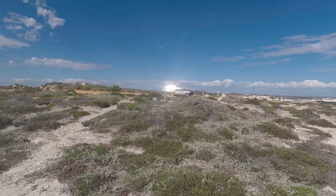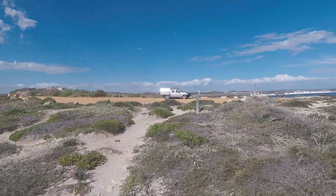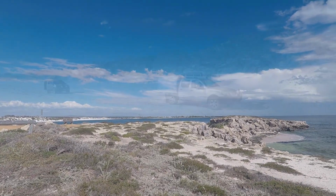There's the nav in the background. Sun's glaring off the canopy. Alright, we're going to go fishing in that distant bay over there. We're going to go and throw a line in and see how we go.